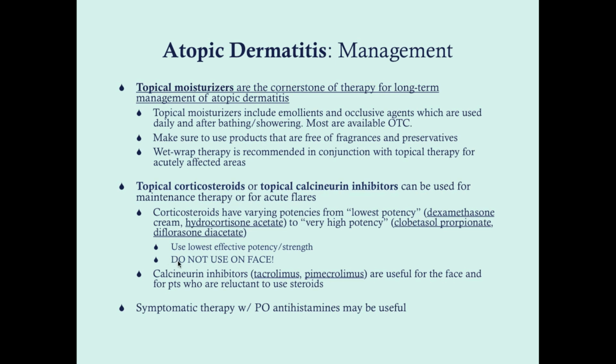Also, another big thing with topical corticosteroids, you will never use them on the face. So you have a baby with a really bad eruption on the cheeks, not responsive to moisturizers, you're not going to use corticosteroids. You're going to use these calcineurin inhibitors. So calcineurin inhibitors are things like tacrolimus and pimecrolimus, and these are useful for the face. So you will apply these ointments on the face.